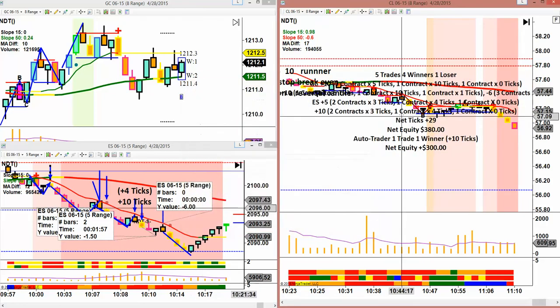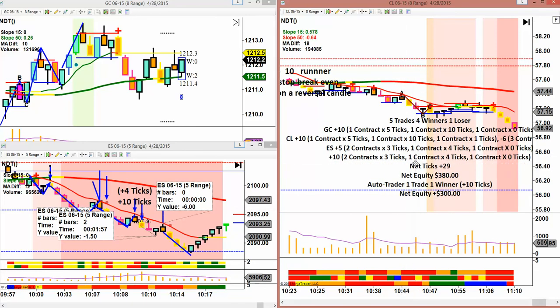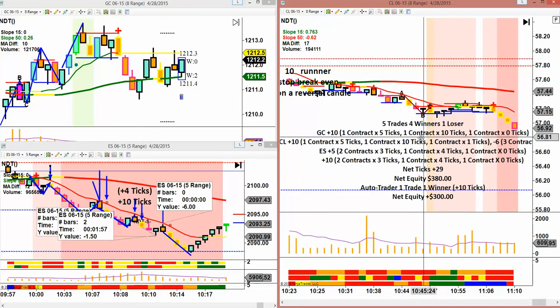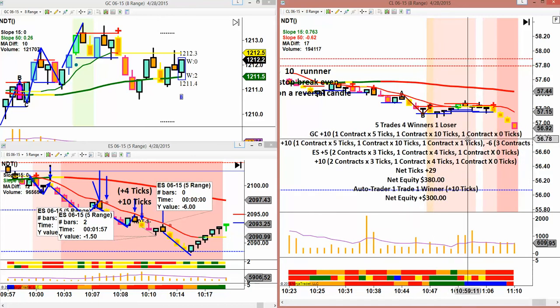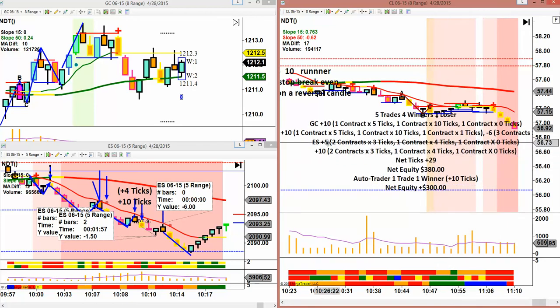Okay. So today we had 5 trades: 4 winners and 1 loser. Gold plus 10: one contract out at plus 5, one contract out at plus 10, and I failed to tell everyone to close the trade. It came right back to break even, so our third contract was out at 0. Crude was plus 10: first contract at 5, second contract at 10. Then we were on a 9-tick trailer or reversal candle. We only got 1 tick on the third.